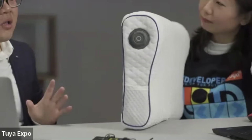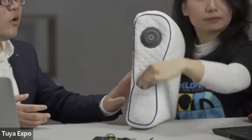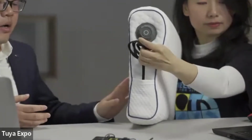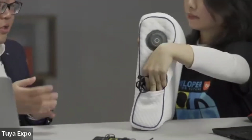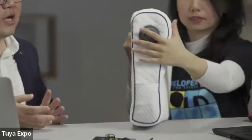And most importantly, this pillow can get some data from you during your sleep, like your heart rate, your breathing rate, and also how long you slept, and we will show you how your sleep was, so you can know that. It's very cool. If I got an expensive pillow like this, or someone gave me this, I would try the heat-up function and check my sleep.